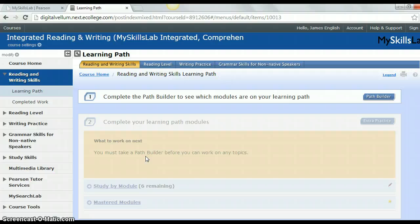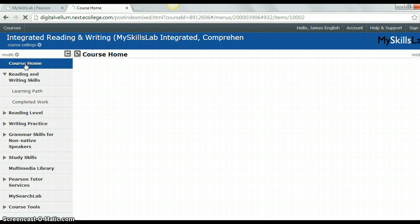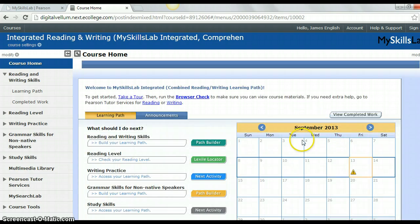It'll also be able to read what's coming up on the calendar, maybe that you have assigned, and it will adjust the student's learning path based on that. Okay, we know that the teacher wants them to be done with such and such by Friday. Okay, it may reshuffle their learning path a little bit.